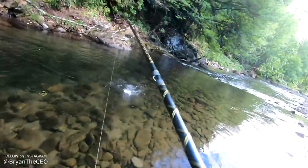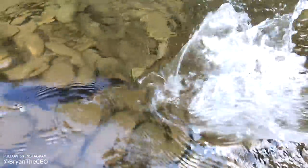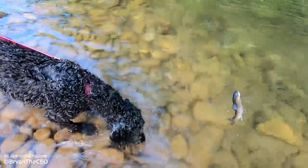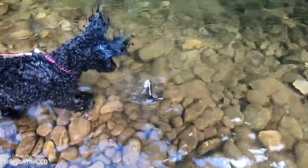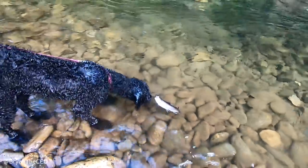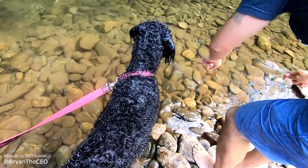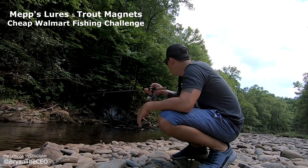Trout action. Live action. Look at that. Woo, he's running and gunning on me. All right, let me get him off, Leah. Hold that. There you go. Thank you. Not a bad day for a crazy little cheap Walmart fishing challenge.